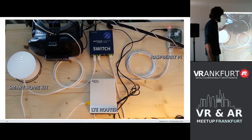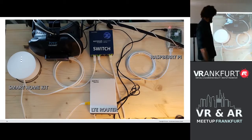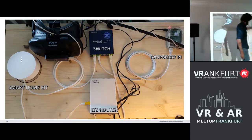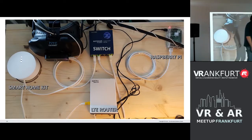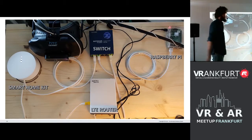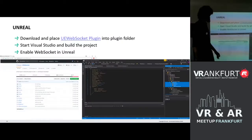So here you can see our homemade real I/O board. Here's our smart home kit, the LTE router, our switch to provide the Ethernet. Our IoT sensors are not listed there, but we can show you later in the demo.